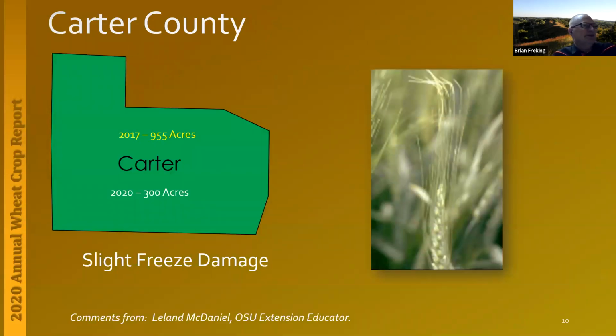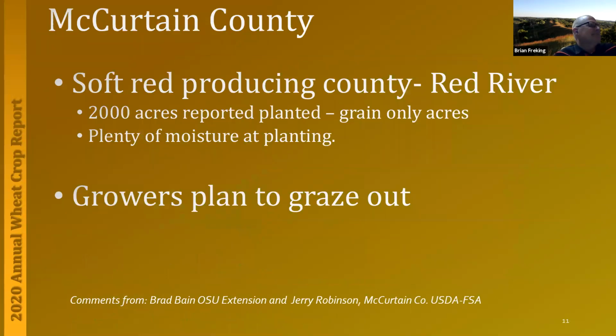Did get some reports from other ag agents. It wasn't just me going out. I rely on my ag educators to know what they've got going on in their counties. And so Leland McDaniel suggested that he only had about 300 acres in Carter County, and he did see some slight freeze damage. Next slide.